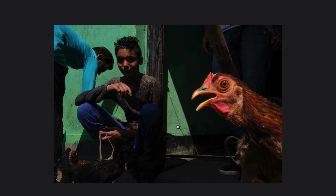Now, the fluid things are twofold here, maybe even three. One is obviously the chicken in the foreground, and the other one is the man in the background who is bending over to pick up something. Now, when you look at a scene like this, obviously it's going to be changing from second to second. But the idea is that fluidity of those second and third elements add the potential of something really interesting happening.